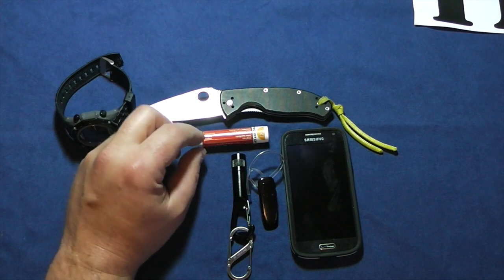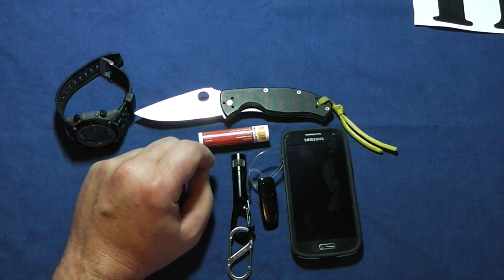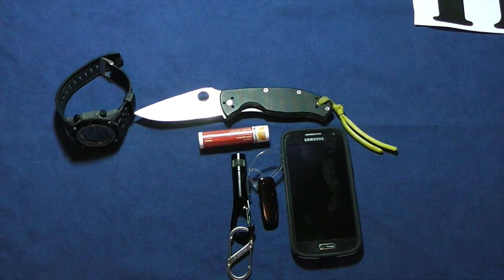Does really well. You can't leave these in the car though. That's my only problem. Or on really hot days, this kind of turns to mush in my pocket. I've got to be kind of careful of that depending on where I am and what I'm doing.